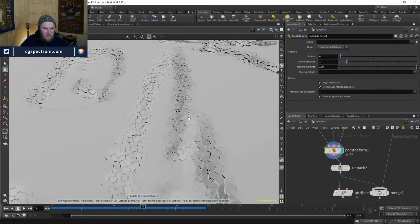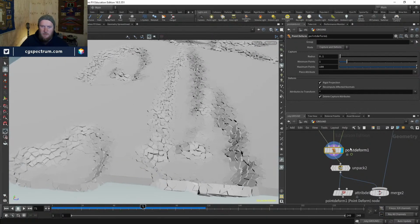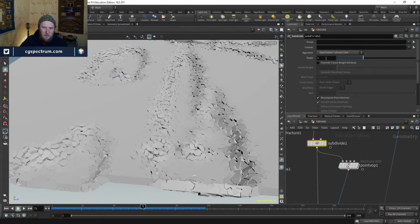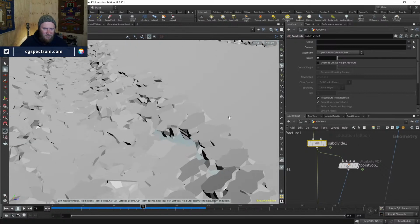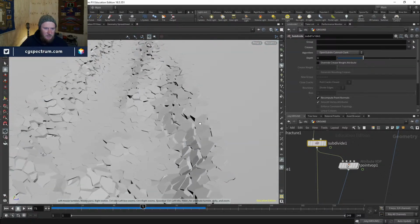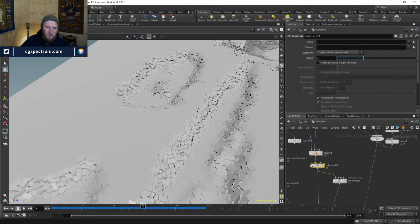There you go. You see how that's now broken up that chunking that was happening, that clustering. Let's just turn that down. If you set that to 0, you see how you get that less desirable pattern happening. But then as you add a bit more detail, it starts to deform the individual chunks again, which is cool. Alright, I reckon 1's probably enough.